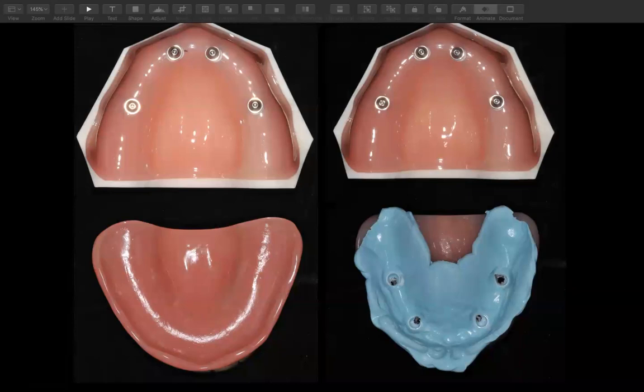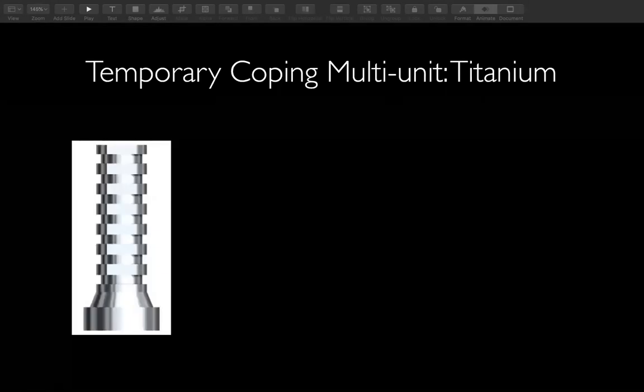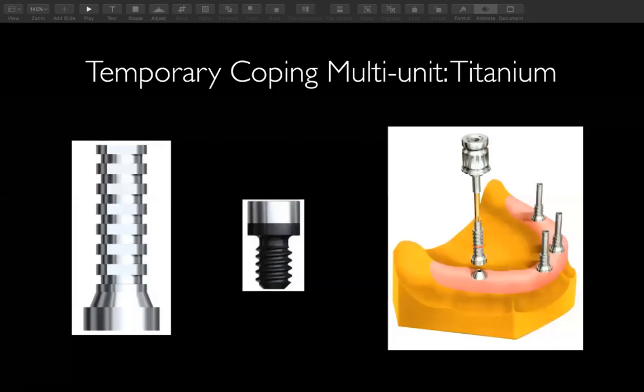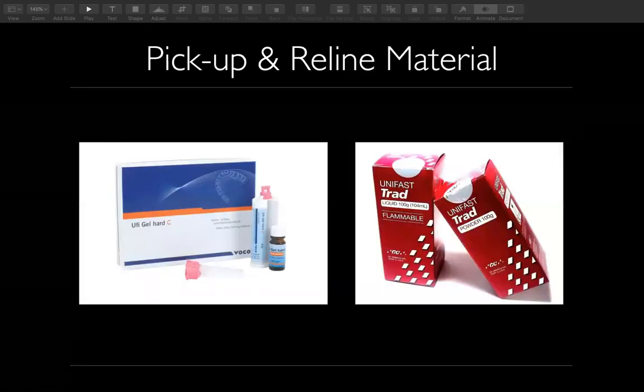So what I do is I take a wash on that model, just as we would when we're chairside. Go ahead and work with the temp copings and the prosthetic screws. I'd screw them on and make sure my denture fits passively over that. And then I would go ahead and pick up.